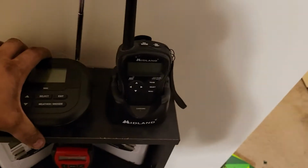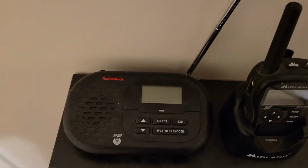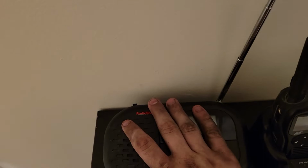Right now we have the Radio Shack 12991. It works just fine. It's just I don't have a power cord for it at the moment. The power cord was destroyed by my cats at home, and I don't have the money to keep buying double A's for it. So until I can get a power cord for it, it'll just stay here.